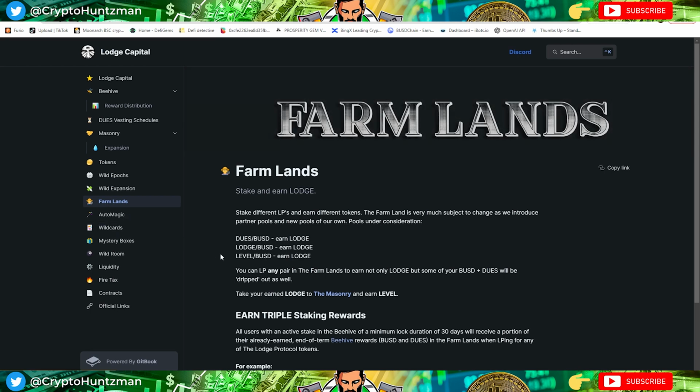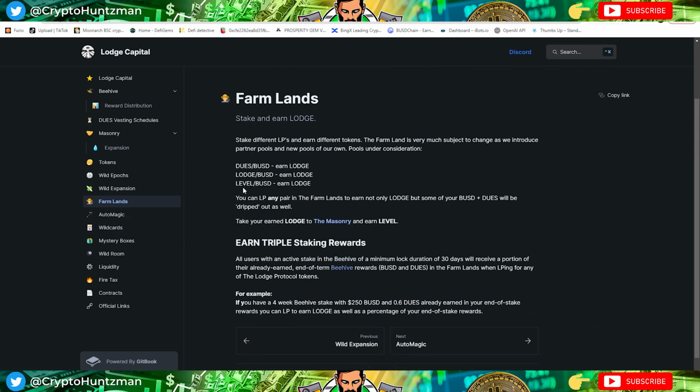The farmland. So as I said earlier on, you can get your Lodge through holding the Deuce token, or you can earn it through here, the different farms. Now, obviously the concern here for me personally is the Lodge token is not going to hold a high value for a long time, because as more people earn it, they're going to put selling pressure onto this, and the Lodge token, I would imagine, will drop in price. Hence why I'm considering going for the Deuce token itself. It'll earn a little bit of the Lodge, and it'll earn for me while it's in the Beehive.